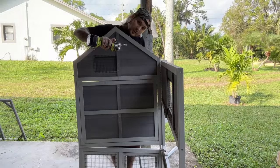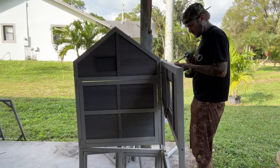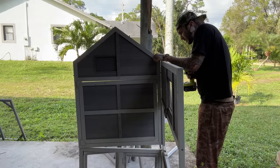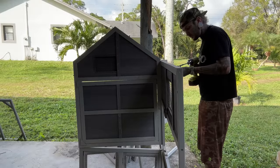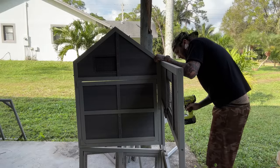Got a new drill. The impact, holy crap. What a difference, guys. I don't know who the heck recommended this in the last video, but that other hammer drill that I have is just such a piece of crap compared to this thing. This thing is what I need. Makes life so much easier.